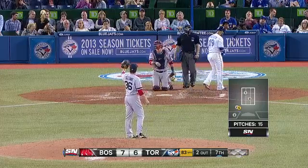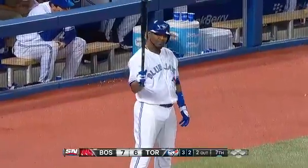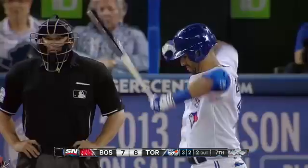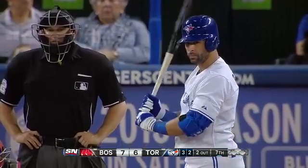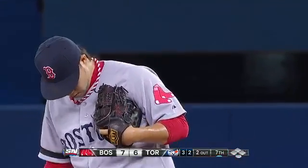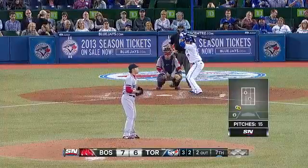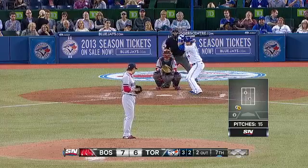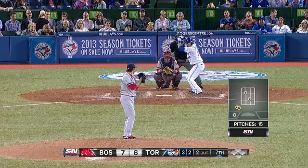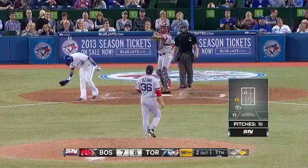Breaking ball, it's a full count. Edwin Encarnacion is on deck. Edwin hit a towering home run to the 5th deck, a 2-run shot back in the 5th, his last time up. Blue Jays fans trying to rally the troops here at Rogers Center. Outside, Bautista walks.